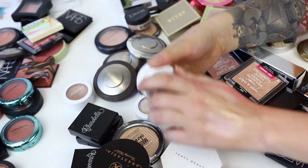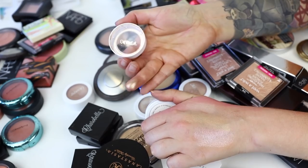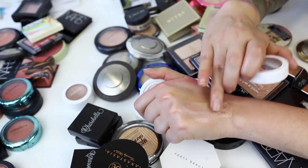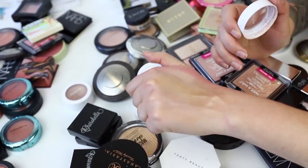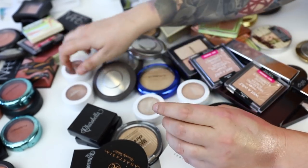I also really like Might Be, which is like a rose gold. You can see I've used it a lot. It's beautiful and it's very, very beautifully metallic. If I'm a bit bronzed, that is a really nice highlighter. It's nice on the body, so I might keep that one.